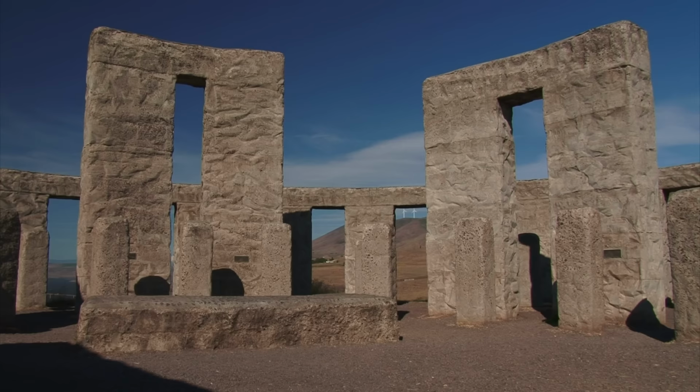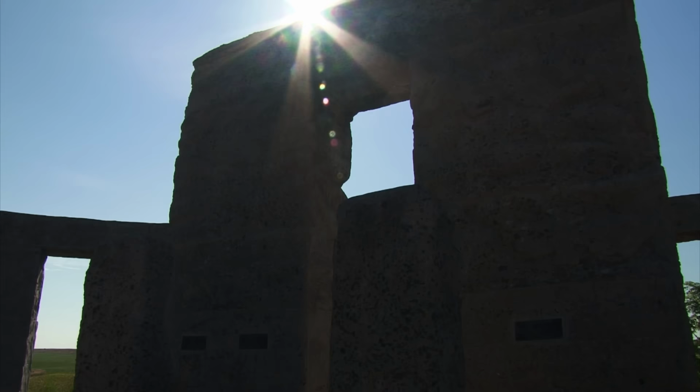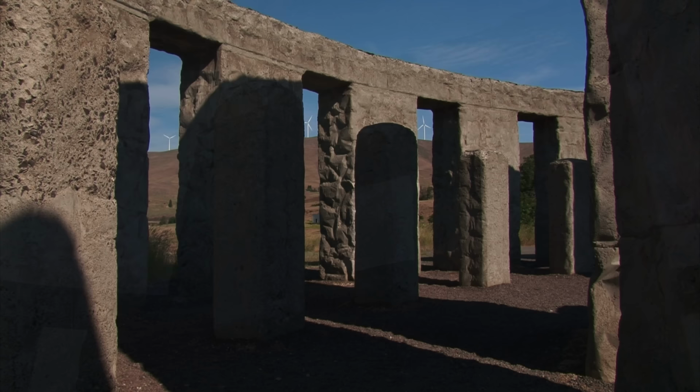Completed in 1929 by businessman Samuel Hill, it was the first monument in the United States to honor soldiers who died during the First World War. Its pillars rise 24 feet above the ground, forming a 108-foot circle.